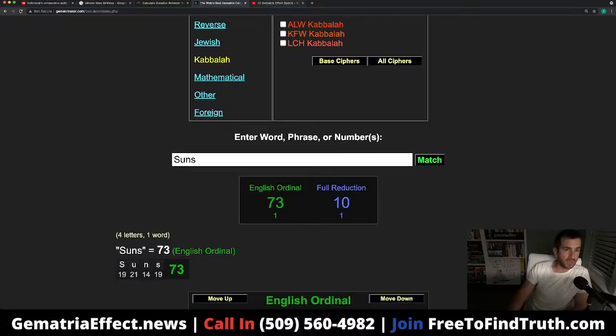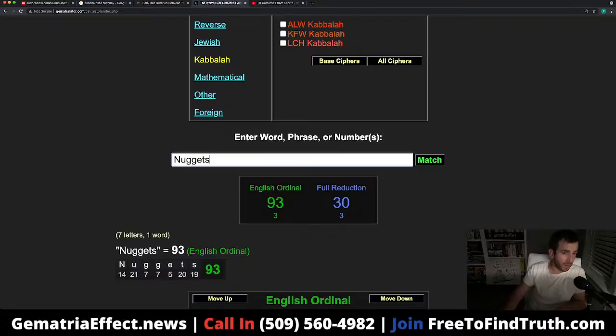But anyway, with this knowledge, you can see the rituals. Nuggets with the most simple cipher, 93. The Suns become 9-3 versus the Nuggets with a 3-0 series start, again on the back of Booker. And Booker's also 30 where Nuggets is. And this is the way you've got to look at it. It's like putting the pieces of a puzzle together.